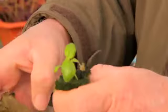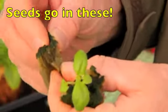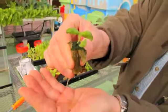This is one of our baby plants. So the plants are actually grown in basalt. It's a type of rock. And the great thing about Grodan or rock wool is that it holds water.